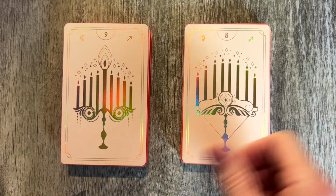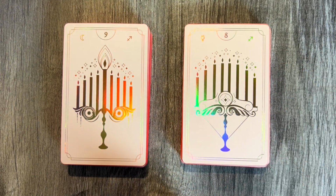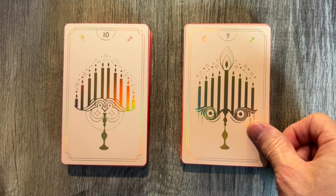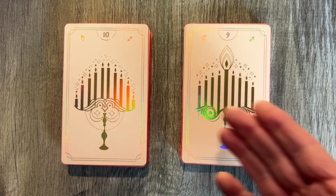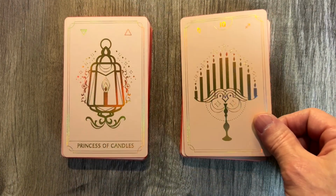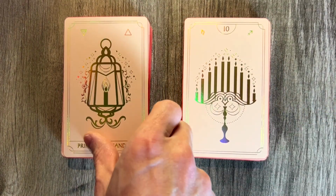8, the swiftness, the movement that is aspected here. You do have 9 with a little bit of that wounded warrior, the defensiveness kind of going in. Obviously, the 10 with the encumbrance and whatnot. We have the Princess of Candles.